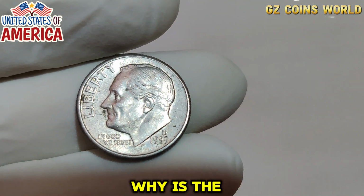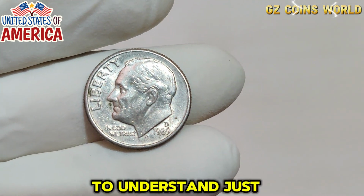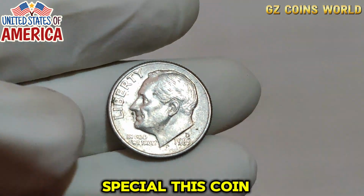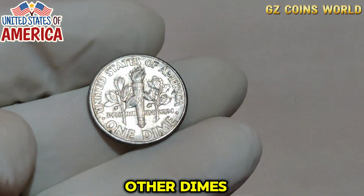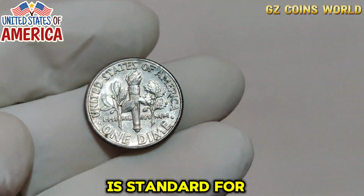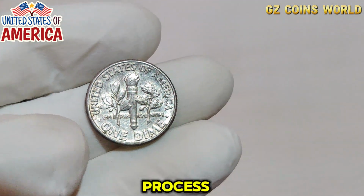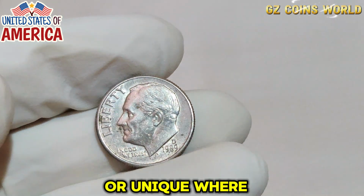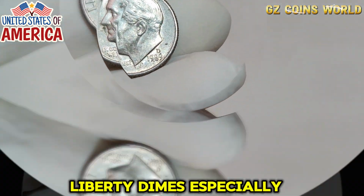Segment 4. Why is the 1989 Liberty dime so special? To understand just how rare and special this coin is, we need to dig into the unique features that set it apart from other dimes. While the design is standard for the series, certain characteristics such as errors in the minting process, perfect strikes, or unique wear patterns have made specific 1989 Liberty dimes especially valuable.